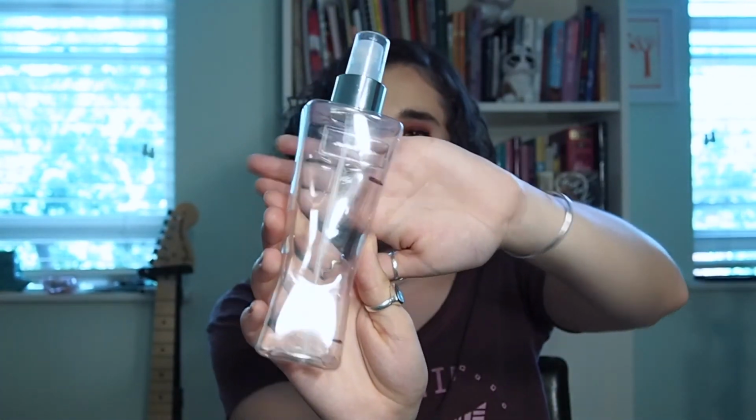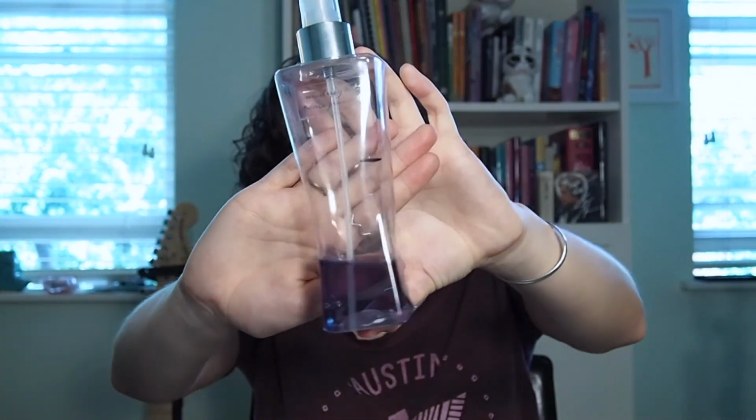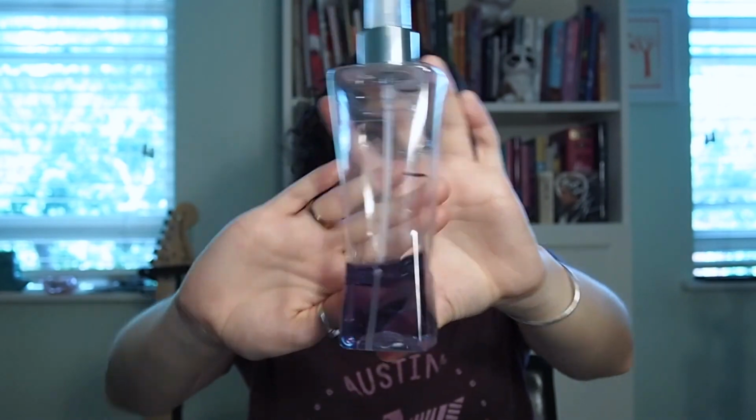Let's see, what else? Okay, so I had used up the Bath & Body Works Moonlight Magic Spray, and this time around I used up the Bath & Body Works Sweet Pea Spray. So you can see my progress lines. As I always say, these are like 7 years old and they're disgusting. And I have my other one, this is where I am. So this is Midnight Pomegranate, and I didn't mark it yet. I will, but that is where I am.